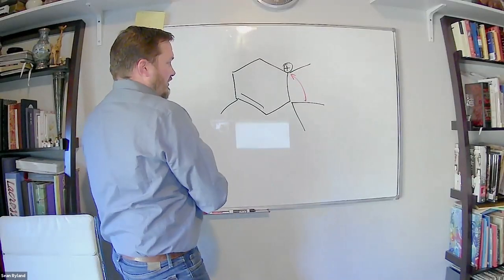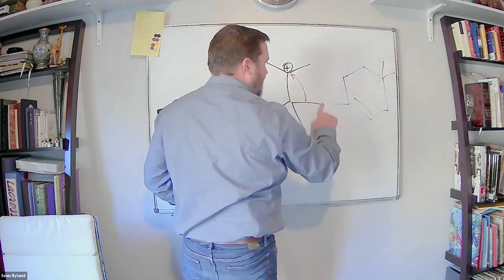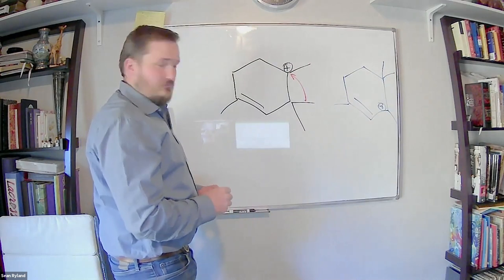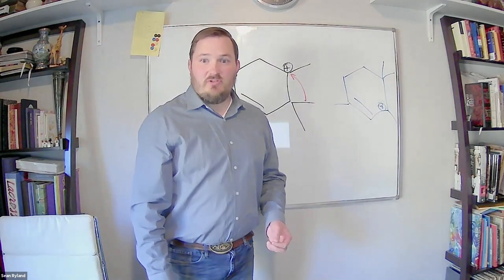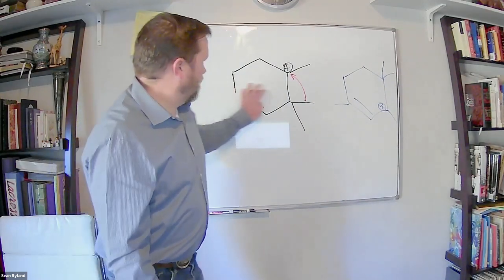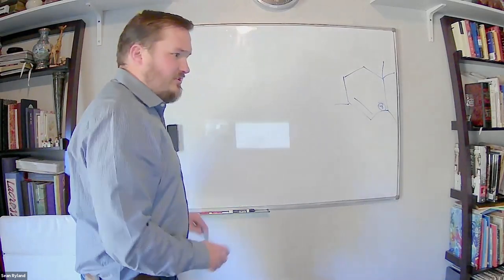So we wind up making a molecule that looks like two carbons attached there, still have the pi bond in the same place, and a positive charge is right here. And now all of a sudden there are two possible resonance structures we can have, which makes it more stable. Blue is getting a little hard to see.